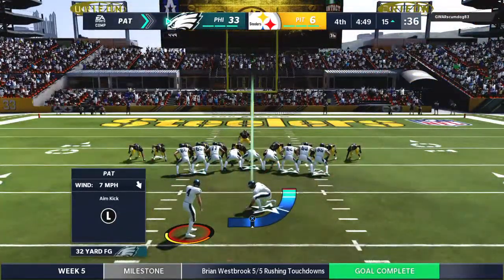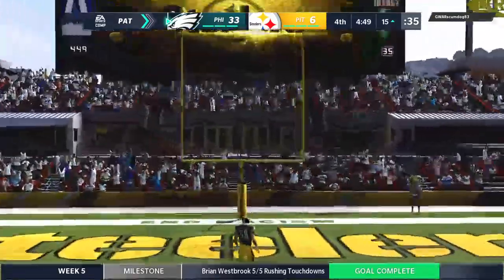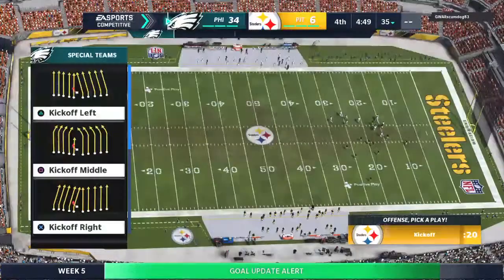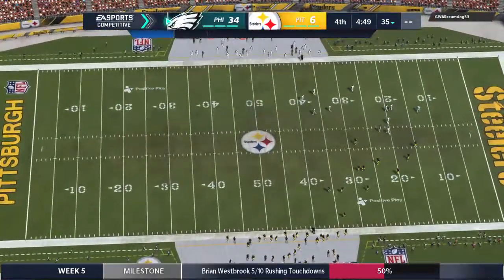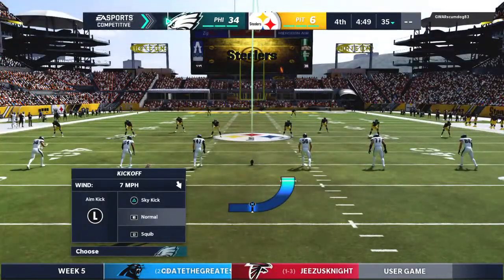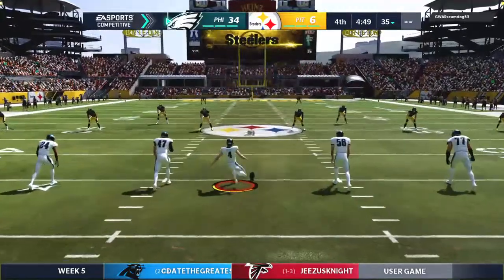And the forced turnover on defense leads to 6 points. And that'll increase their lead to 28. Makes the score Eagles 34, Steelers 6. Jake Elliott to kick off for Philadelphia. Now after the touchdown, here's Elliott on to kick it away.